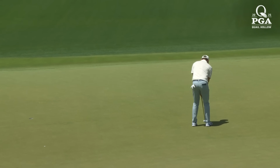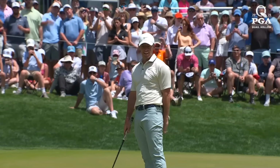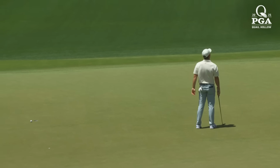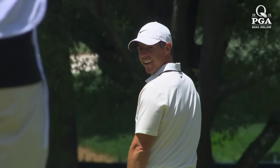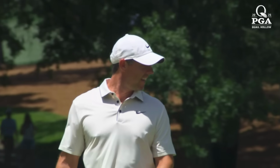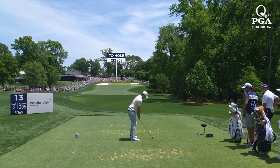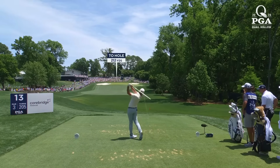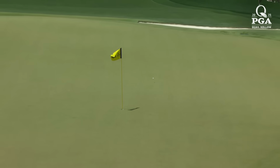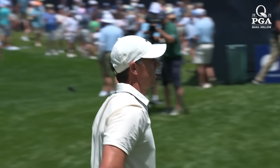Now McIlroy at 12. Slippery going down the hill. Gently tap it. It did stay left. Yeah, he didn't think so either. One of the best irons he's hit all day. And excellent from McIlroy. We've been watching all morning. Haven't seen many that close.